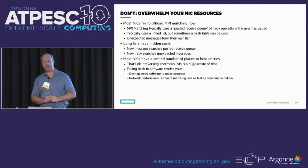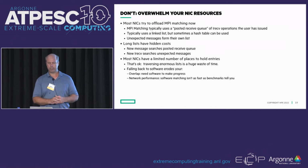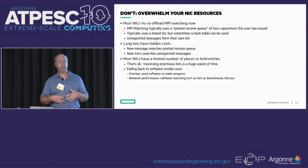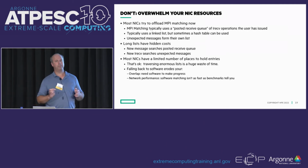Now, okay, so I've got some don'ts in here as well, which is don't overwhelm your NIC resources. So when the NIC decides that it's going to do something nice for you like offload matching, it reduces your software overhead. It gives you this nice independent progress capability that allows you to overlap compute and communicate.